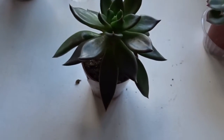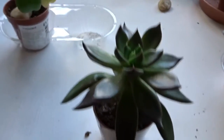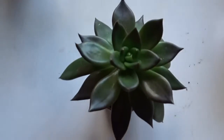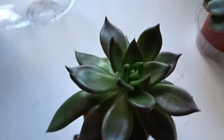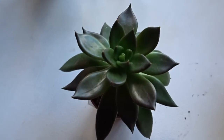This is one of my favorites. It is Echeveria Affinis Black Knight, and so this is it, it's got a lovely dark brown green color, and one of my favorites. And look how beautiful. That's my black knight.